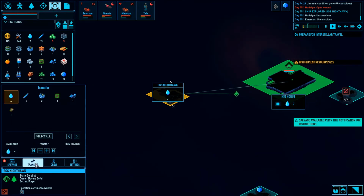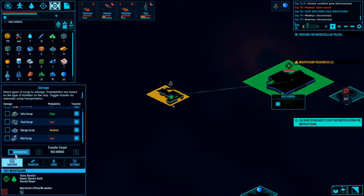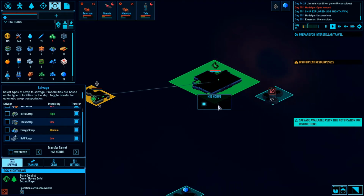Let's see if that was worth it. Yeah, it was. Look at that. There are plenty of resources here. Lots of interesting things. Bring all of these back except for the bug meat. That was quite worth it. Take a look at the salvage. So there's a lot of infra scrap, but not really that much worth it.